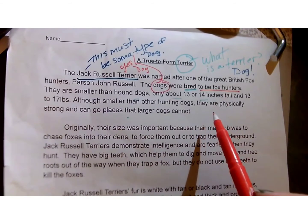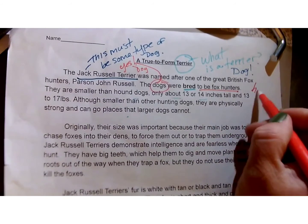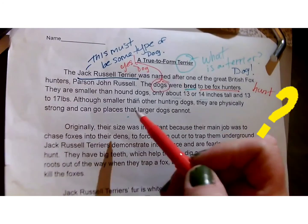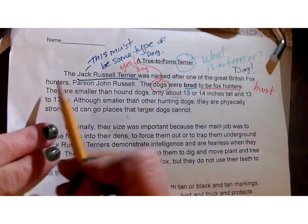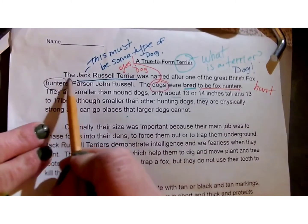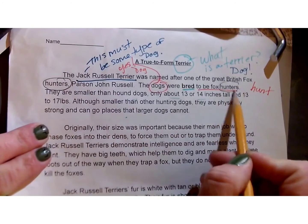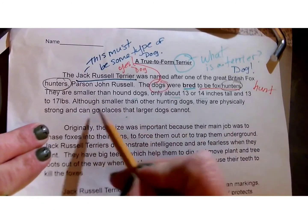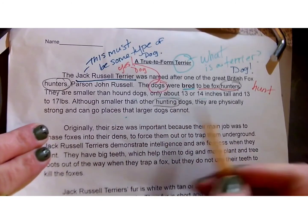So I think I might have noticed something repeating again and again in this paragraph. Something about hunt, or hunters, or hunting. Let's see if this word is repeated a lot and if it might be important. So the dog was named after a specific hunter, and they were bred to be fox hunters, and they're comparing them to other hunting dogs.